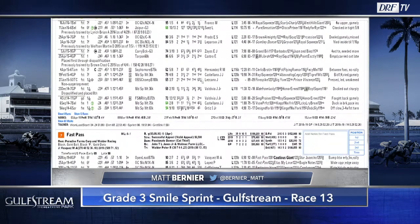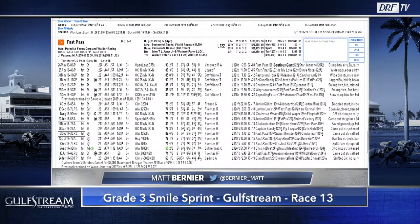And the outside horse is the 7 Fast Pass for Peter Walder. Another horse in good form, a couple of victories back-to-back, won a stakes race most recently over Cautious Giant, as we may mention. It's an instance where, again, I think he's a nice horse. If the pace heats up, he can come with a bid. But of the closers, he is not my favorite in here.